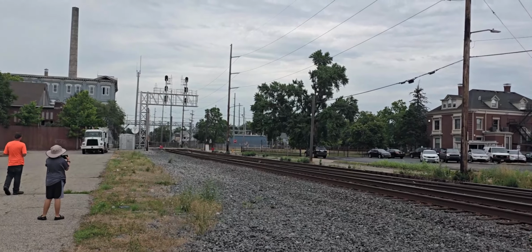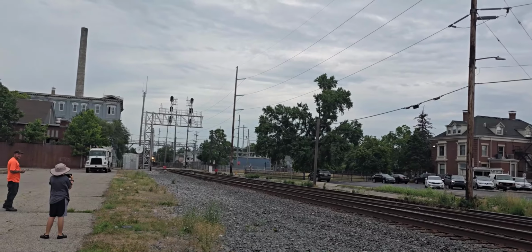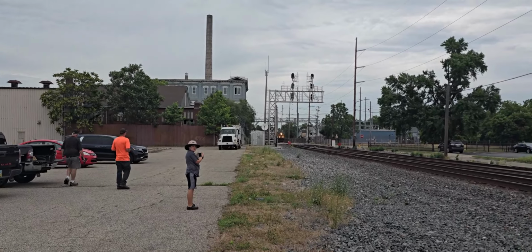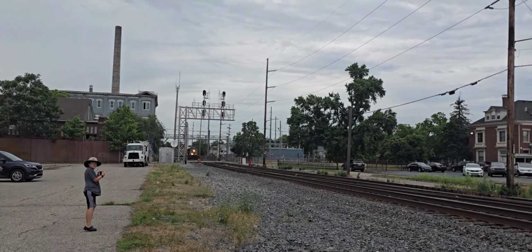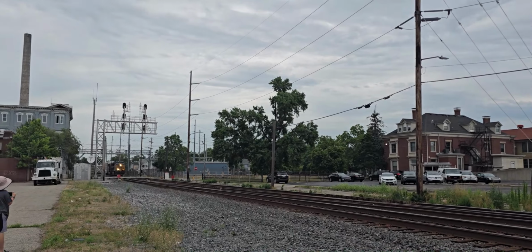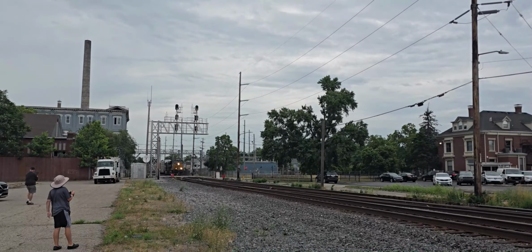Alrighty, folks. This will be 205 probably coming down. We got graced with the presence of a Ninja Rail Fan there. So he showed up to hang out with us a little bit. Got the Norfolk Southern Geometry Train coming down, and I heard it's the Brick.